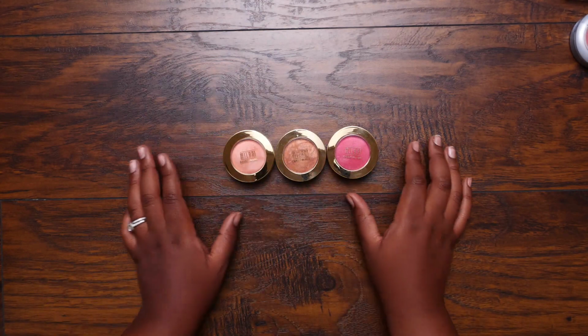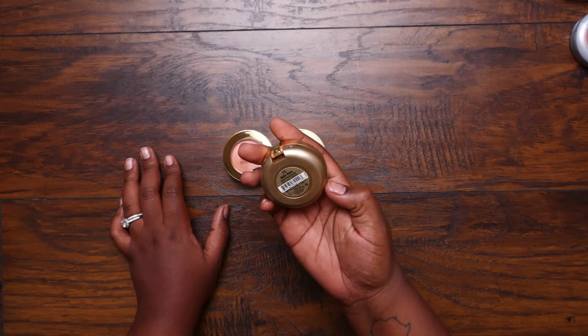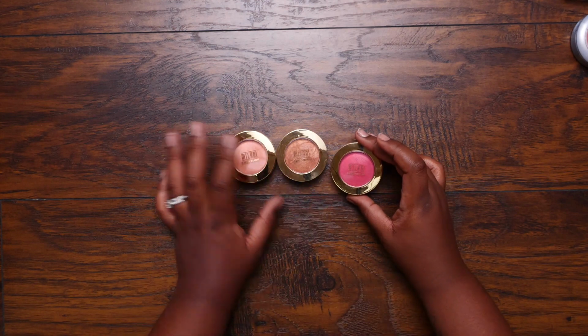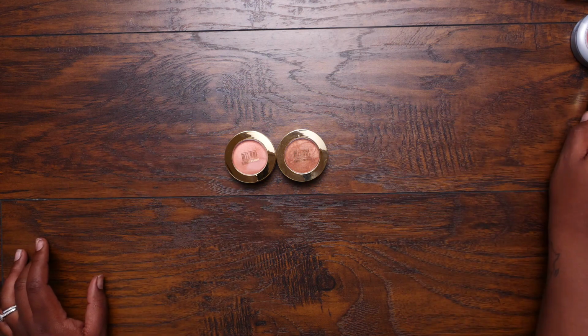And then the last three are from Milani. So these are baked blushes. The first one is in Bella Rose. Not that there's anything wrong with the formula, I know I got these a while ago and I just don't use them, so to make room, I'm going to declutter.